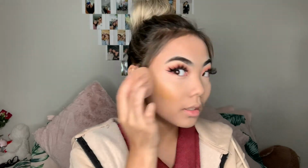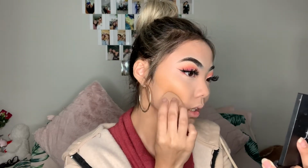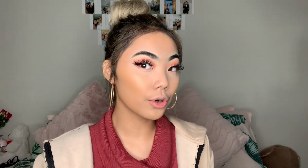So for contouring, I'm gonna be using the 69 Hour Concealer as well, but this shade is in Deep Olive. I never cream contoured before, so I thought this was kind of cute, but I might be regretting it because it's looking funky. We can make this work. We can do it. My hoop's getting makeup on it. So I'm just gonna contour a little bit more.